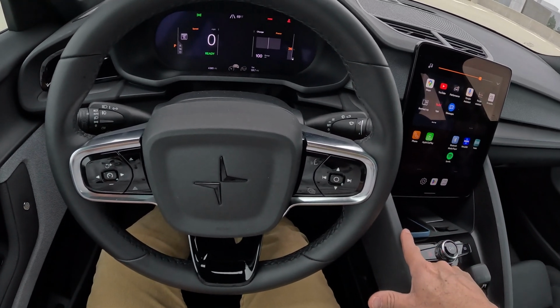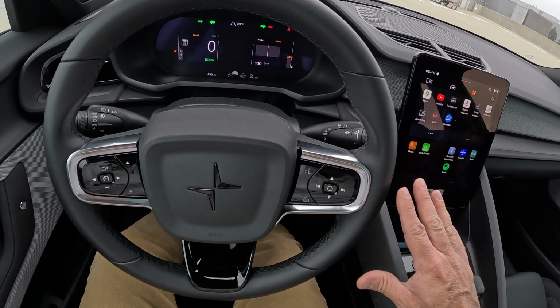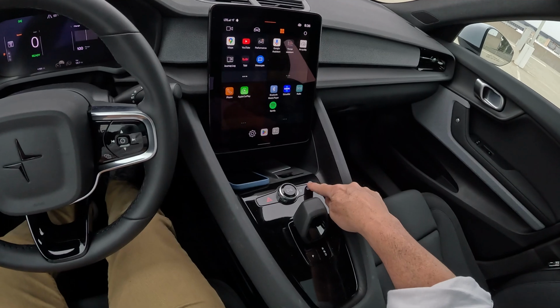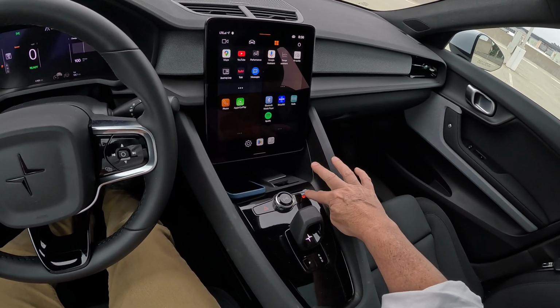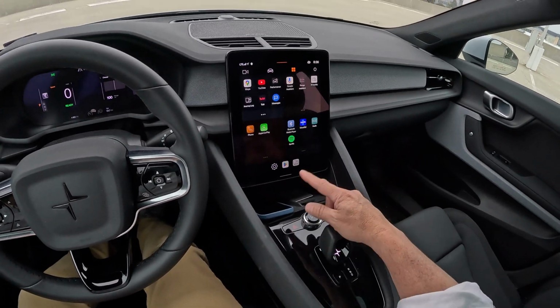I don't know if you can hear that. I'm not a big fan of that sound. It's definitely unique. It's a little staticky. These are haptic buttons. You got your rear defroster, your front defroster. So these are nice because you can access them right away. Let's turn that back off.